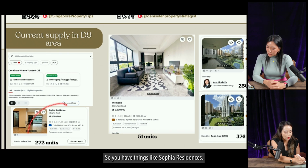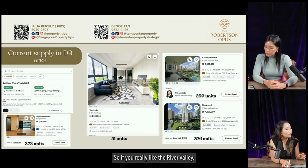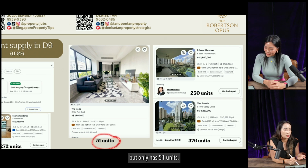So you have things like Sophia Residences. This is a slightly bigger project, but it's over at the Somerset side. So if you really like the River Valley, you like to stay near the river and things like that, then it's really like Avenir, which is actually very new, but only has 51 units.